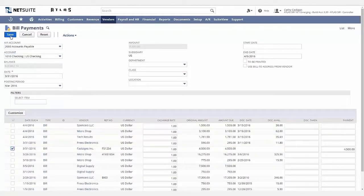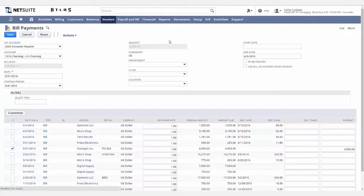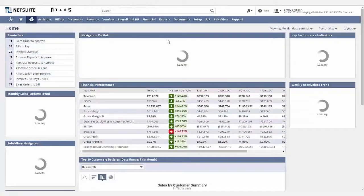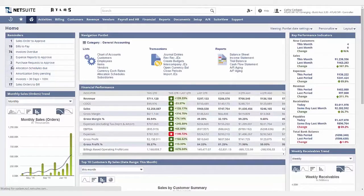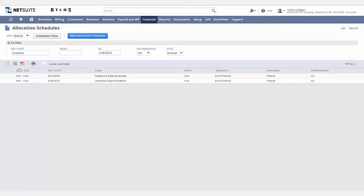NetSuite also provides additional functionality for 2-way and 3-way matching with a variety of tolerance levels when this additional functionality is required. In addition to automating approval workflows, bill payment, and prepaid amortization, NetSuite can also help you automate the allocation of expenses between departments, locations, and subsidiaries. In the Reminders section, you have allocation schedules due, which you can post at month end or whatever frequency you choose in a similar automated fashion as the amortization entries.